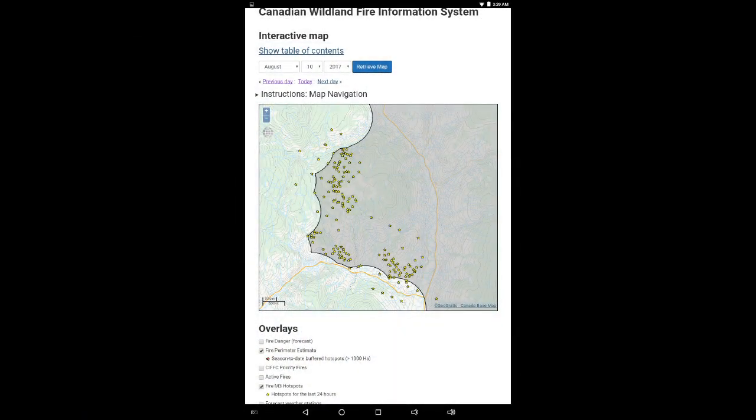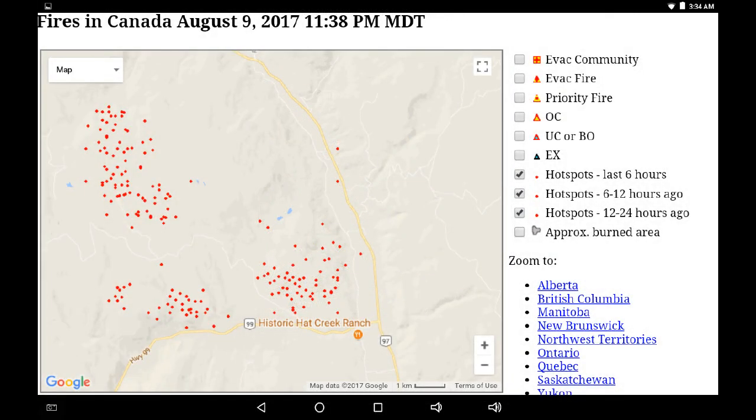And one of the first things that struck me right off the bat was these 4 hotspots south of Highway 99. And as you can see, there's 5 hotspots just to the north of Highway 99. There's also, it looks like, some control patterning outside the fire perimeter, and that perimeter may change.